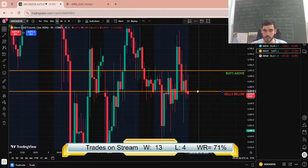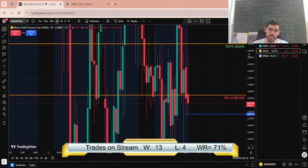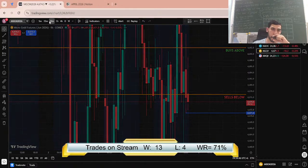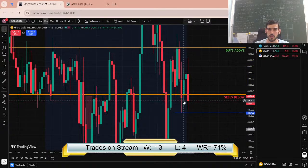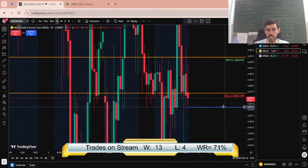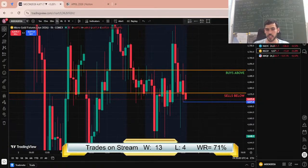I think if it broke this low, there is a very high probability that it is going to melt. But if I entered right there, the stop loss is very huge. And also this candle didn't close yet, so it's better to wait for the candle closure and take it from there. Much better to wait for the candle to close and then we can take it.